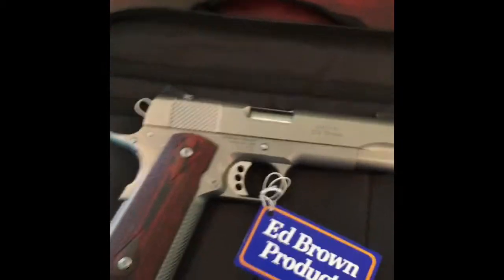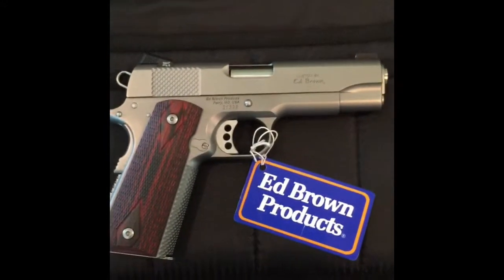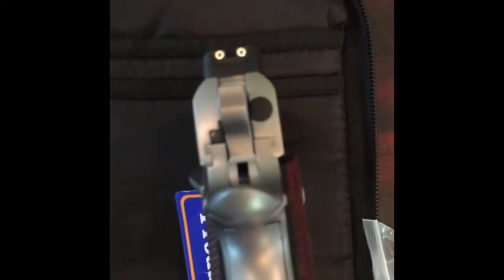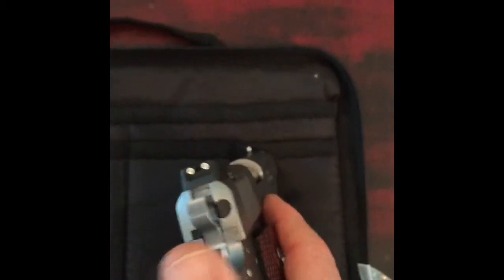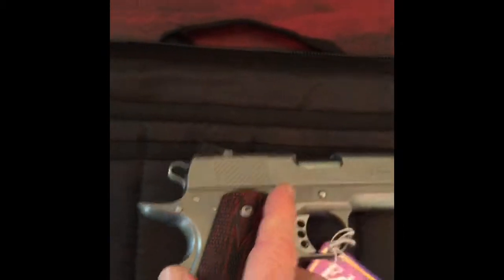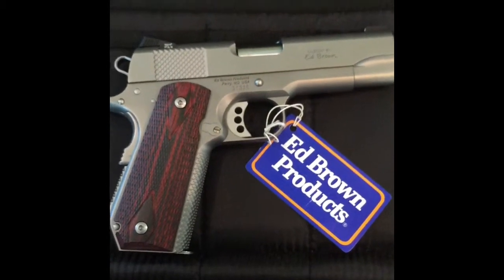There you have it. My Ed Brown brand spanking new, I'll call it a Kobra carry 9mm. I can't wait to go shoot the thing. In fact, I may grab my stuff and run up and check it out. Look how nicely that's fitted. That little spot there is just some oil. Just wipe that away. Wow. Can't believe I spent the money, but very happy right now. I'll be back to you later, let you know how the thing shot for me.